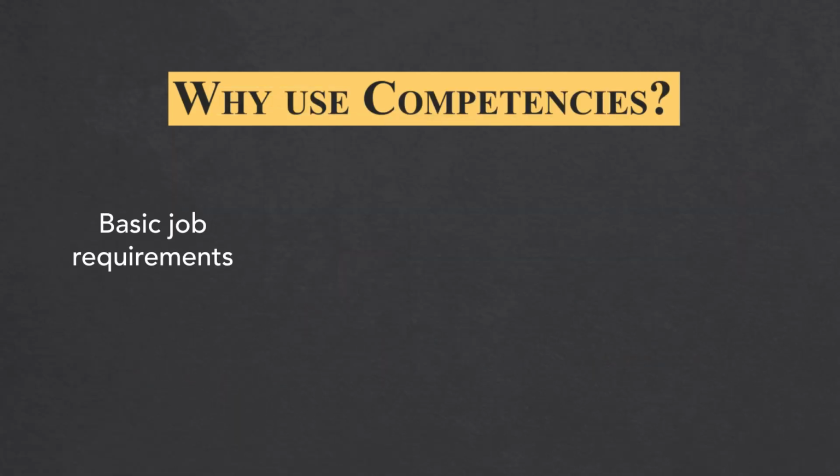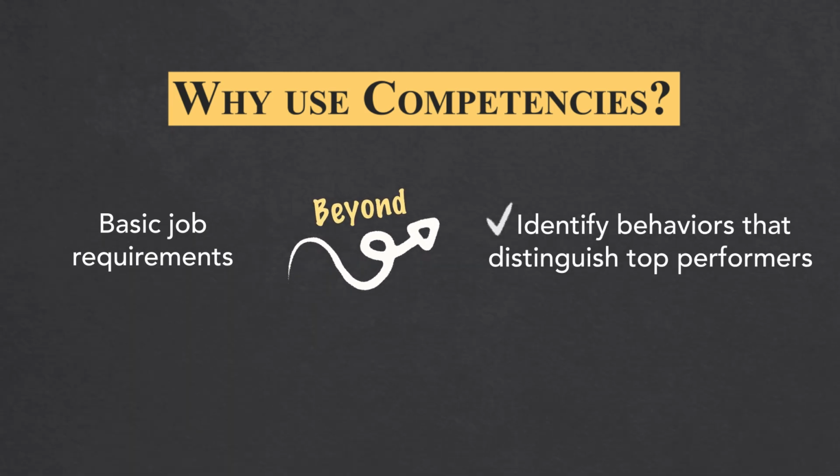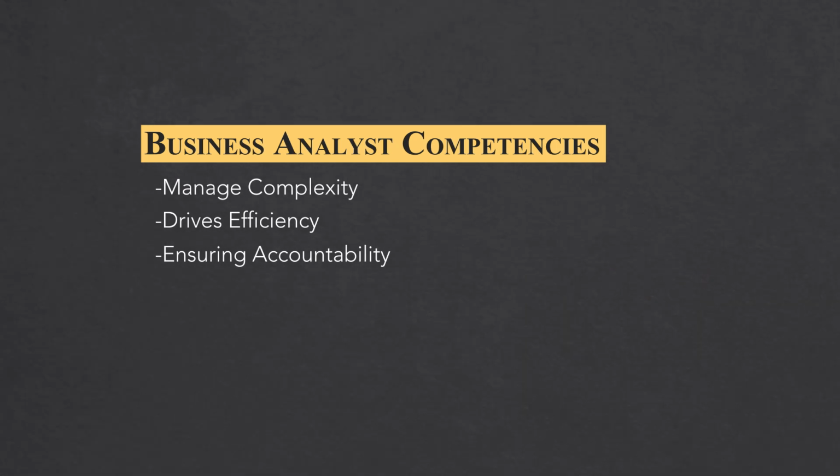Competencies are effective because they go beyond the basic requirements of a job to identify the behaviors that distinguish top performers. A typical job description or a task list focuses on the what. Competencies focus on the how. How do top performers achieve success? What does it look like at the University of Minnesota? Now let's take a look at what competencies are.